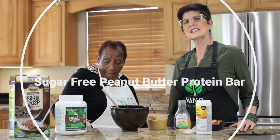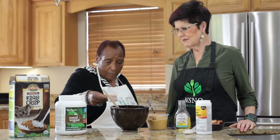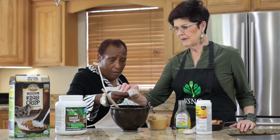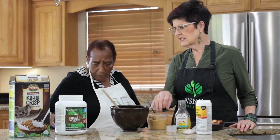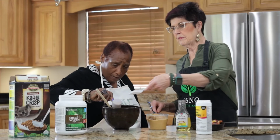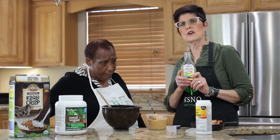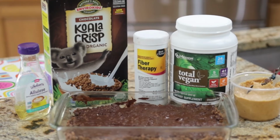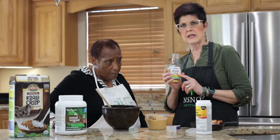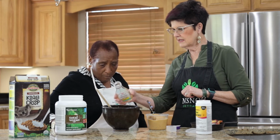Mm-hmm. Mary has some more tips on controlling her blood glucose using protein. Mary loves peanut butter. So Mary is putting peanut butter and protein powder in a bowl, and we're making a peanut butter bar that Mary likes. We're going to add a scoop of fiber, which slows the absorption of the sugar. And instead of honey that goes in the traditional recipe, we're using allulose today. So allulose is a 0-calorie fruit-based sweetener that has less effect on the glycemic index.